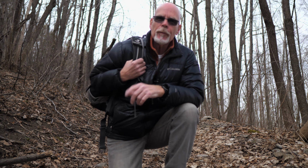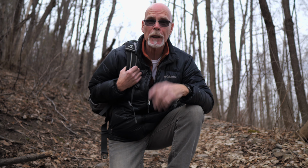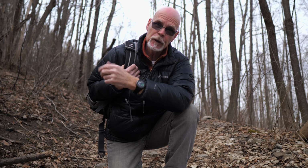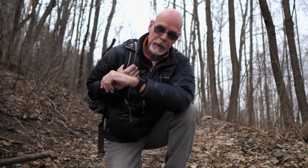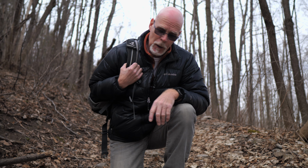Okay, so I believe I mentioned that this hike has some killer climbs. Well, just so happens that the killer climb is pretty much right at the beginning of this trail. But at least when I get up there, it should level off somewhat. But at least it will be downhill all the way back. Whew.